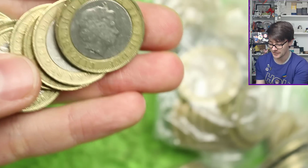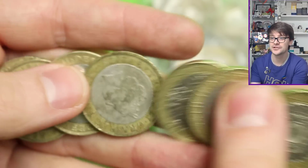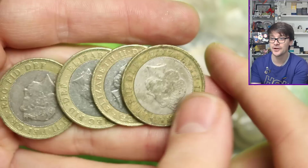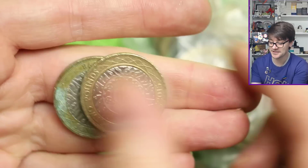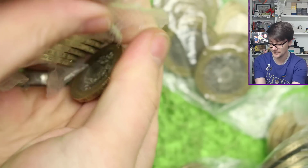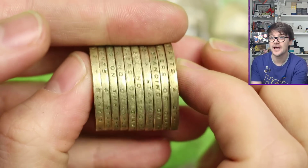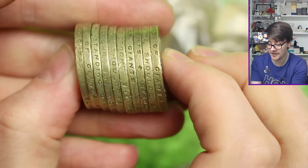Very cool. I don't think it's going to be hugely valuable, because if you want to buy a proof Technologies coin, you're going to buy it in a set, not one that's been found out in circulation. So, although not hugely valuable, the chances of finding that are pretty slim to none. Okay then, edge inscription hunt again, see if we can find a commemorative.